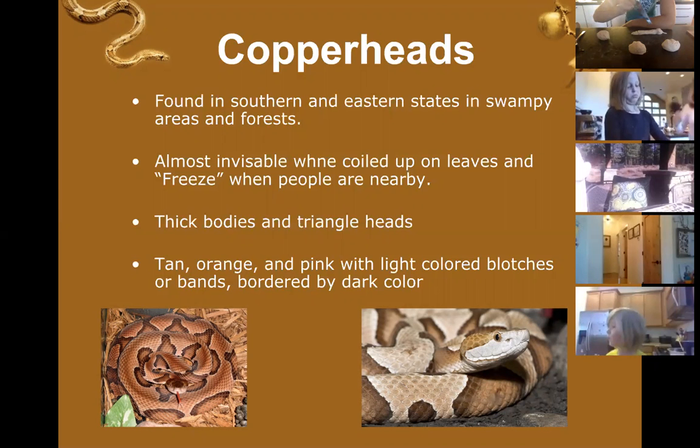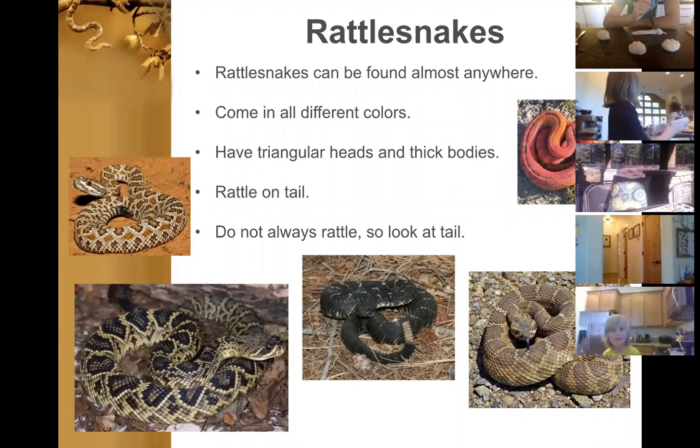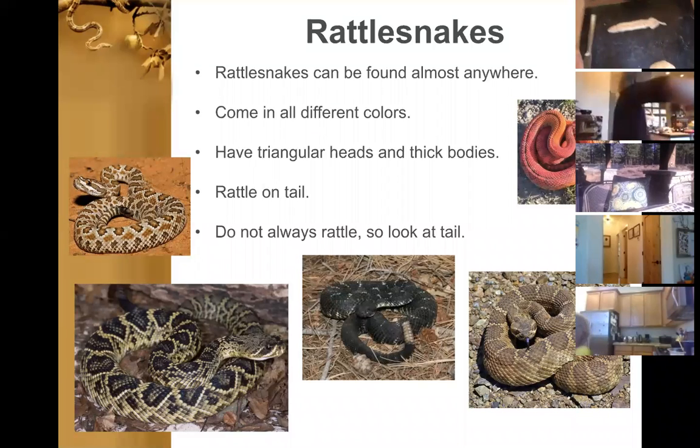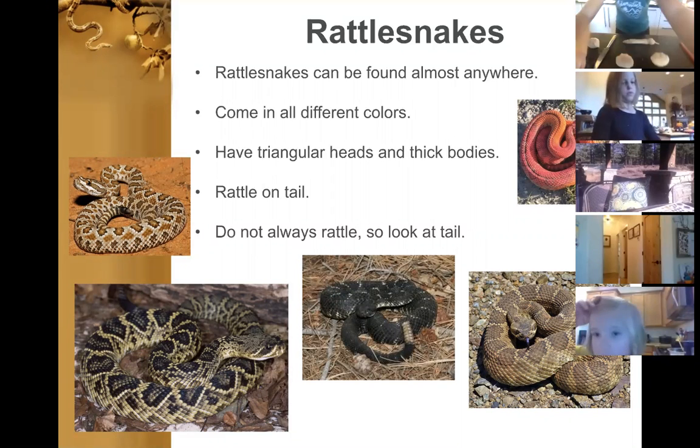I forget what the rattlesnake one looked like. Yeah, I can go back. Here you go. So it has the triangle head, it has the rattler. You can put diamonds on its back, or sometimes they have the stripes or the blotches. This is what mine looks like. I put the triangles and the little tongue, the rattler.